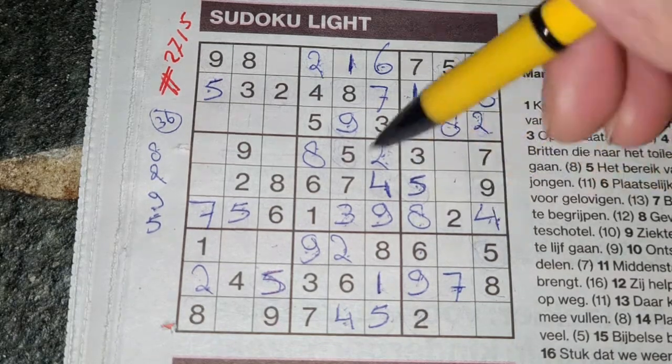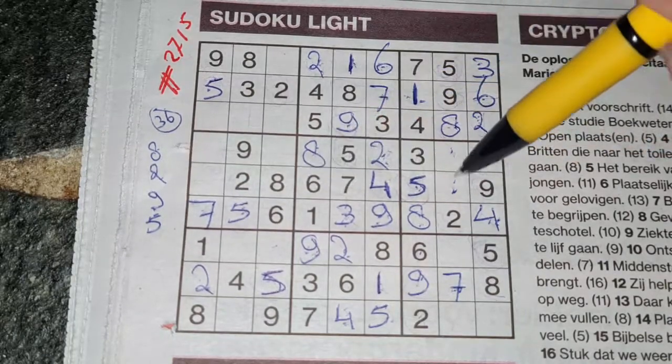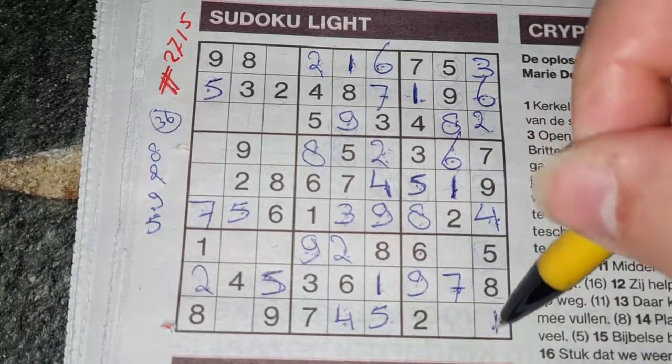Two numbers left in this big square, the 1 and the 6. We see here 6, no 6 there. 6 should be here and the 1 goes there. One number left in the last column for the number 1.